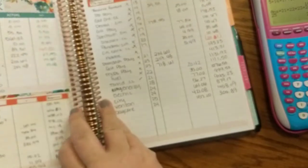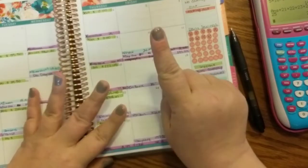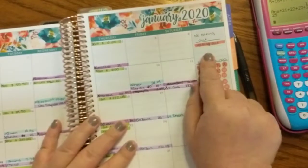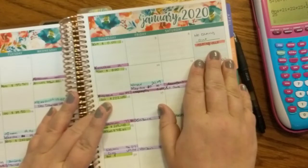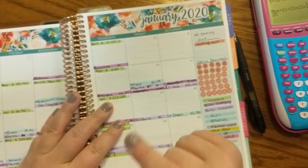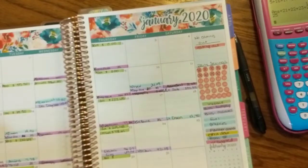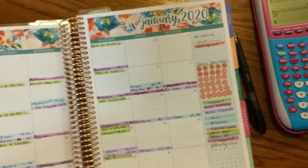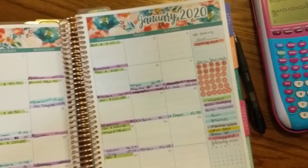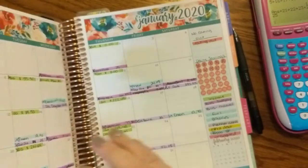As for an update, I've been terrible about updating. I've been great with my monthly challenge. Me and my mom have gone out to eat a couple times. She paid. So for me, I have not spent any money on eating out. So that is great for me. So I'm doing fantastic. February's budget, I will talk a little bit about this.